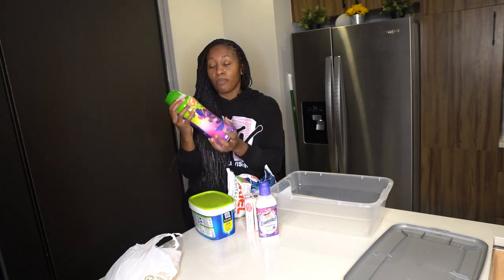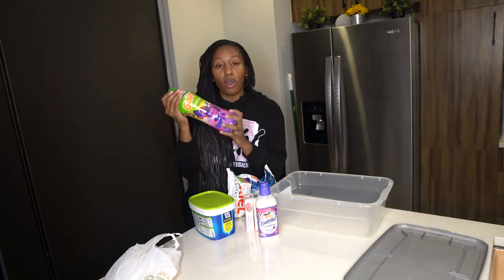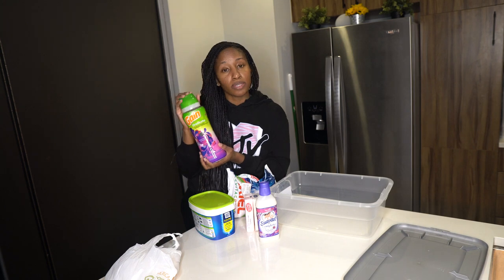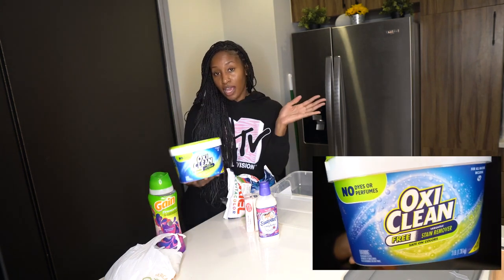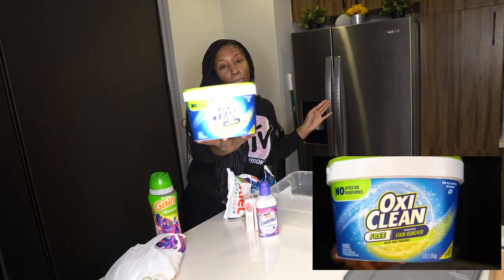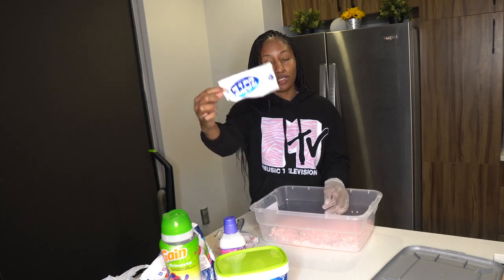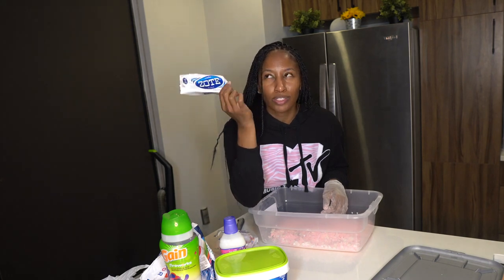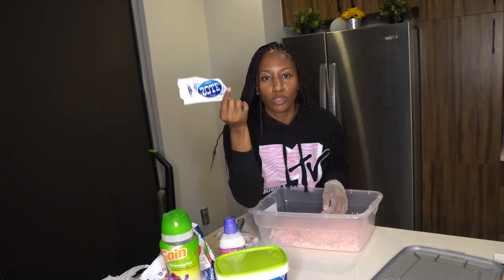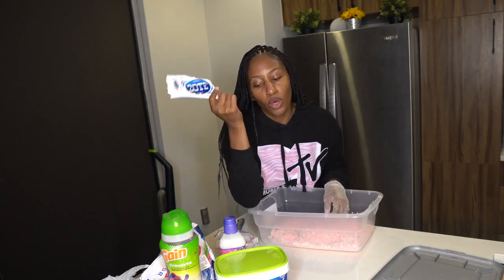Also, I had some Gain fabric softener already here in my home, so I'm gonna also mix this up. This is the fabric softener beads, so I'm gonna mix that in as well. And then I went to Target, and I got me OxyClean. I know I told y'all this was the blue one. I didn't read that it said Blanco. Blanco means white. I was just assuming because the label was blue, it was gonna be the blue one. I really wanted the blue one. This is the white one, Blanco.